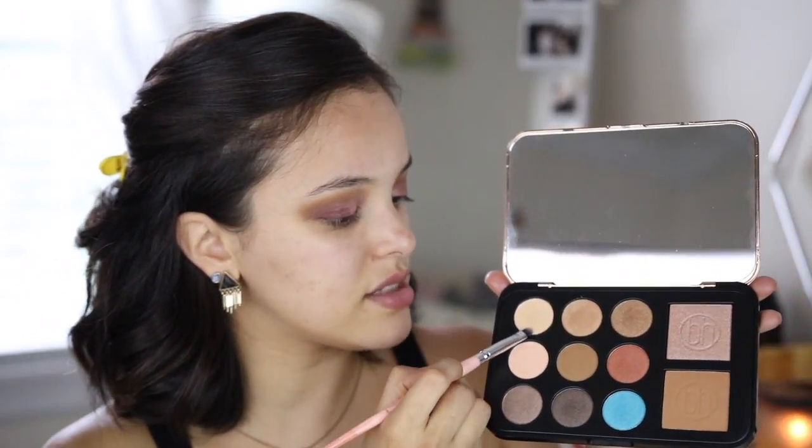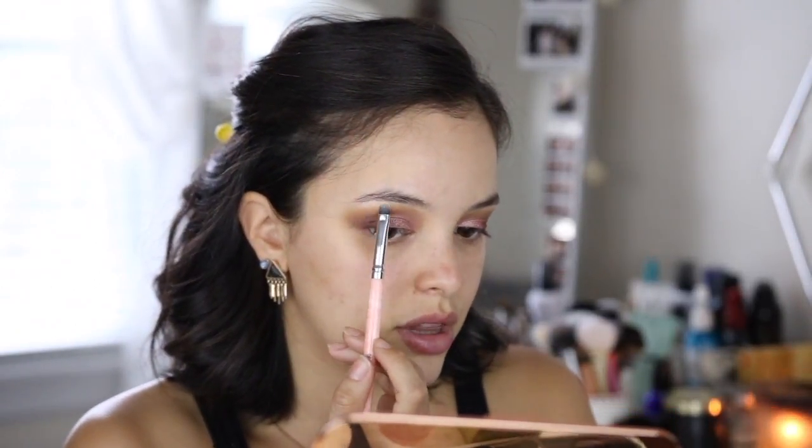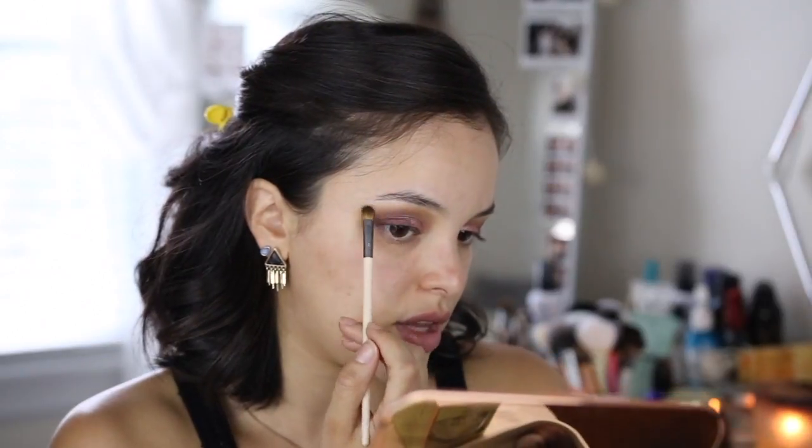Bomb.com. I love this palette. Now to highlight my brow bone and inner tear duct, I'm going to take the BH Cosmetics palette and I'm using this color right here. It's a very pretty champagne color with more of a yellow undertone. So I'm going to put that right underneath my brow. Just fluff that underneath. And I'm just popping it right into my tear duct.